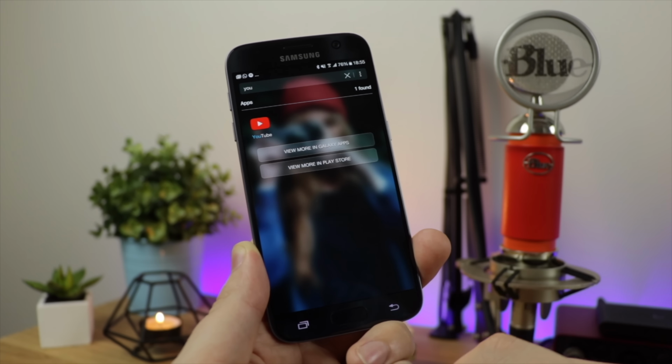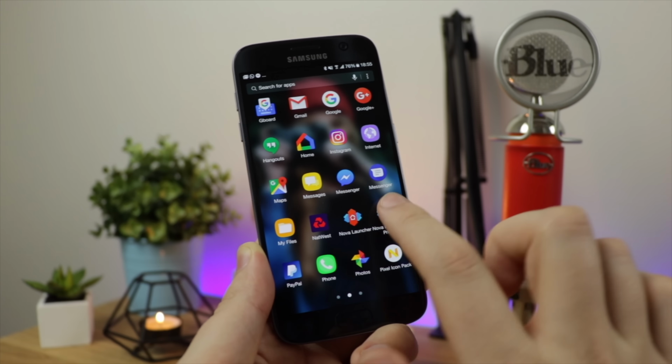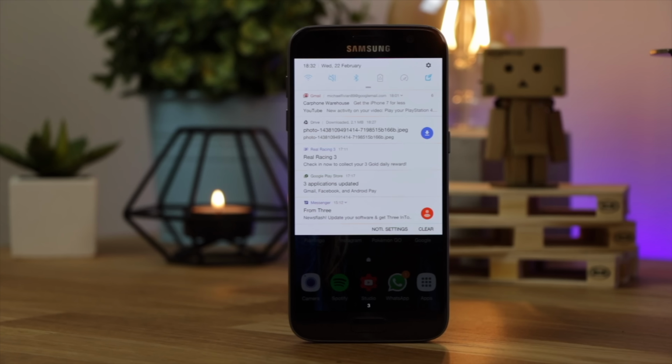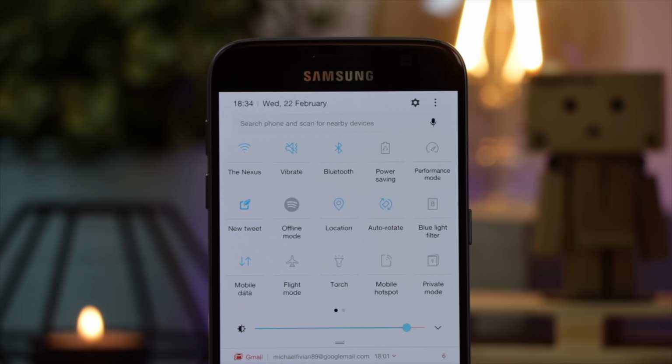So again, it's really quick and really simple to get access to all of your applications, and I really do like the design here, with a good background and the blurred sort of design. I'm actually a fan of blurred wallpapers and things like that, so this is actually quite a nice design change that I'm really into.